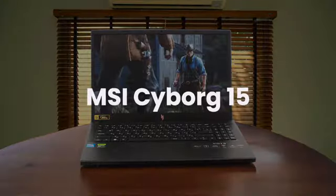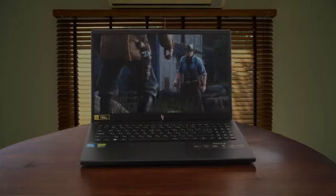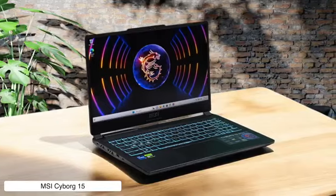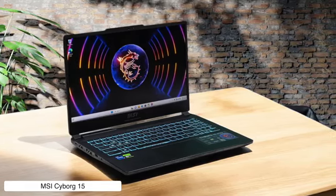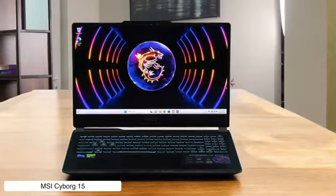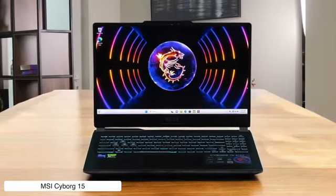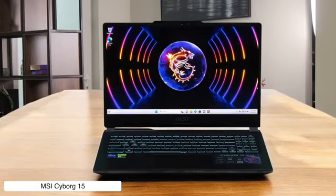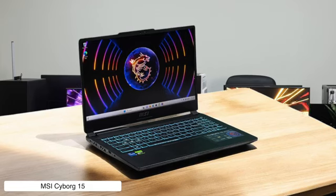MSI Cyborg 15. This one can handle multitasking pretty well, and it crunched through a 4K video transcode faster than the Nitro V15, which ain't half bad for the price. Plus, it has a special Go Faster button in its software that actually gives you a few extra frames per second. But the screen is dimmer than my future prospects, and its color reproduction is kinda garbage, around 50% DCI-P3.